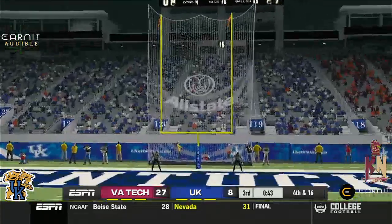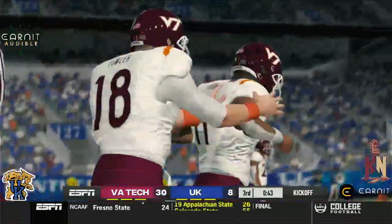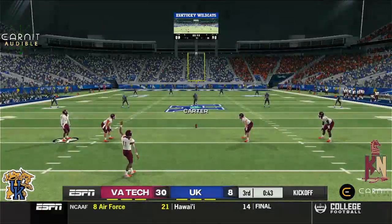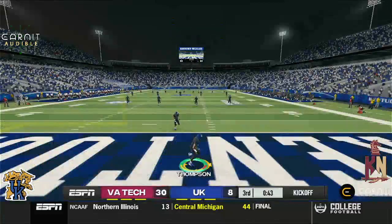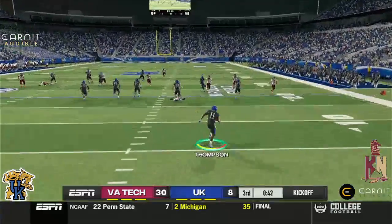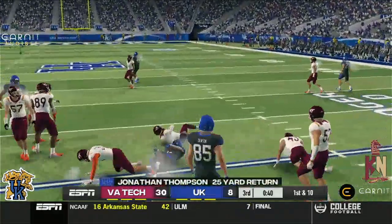The kick is away. It's long enough, and he got it. They line up to kick this one away. He just drills this one. They'll bring him down at the 19-yard line.